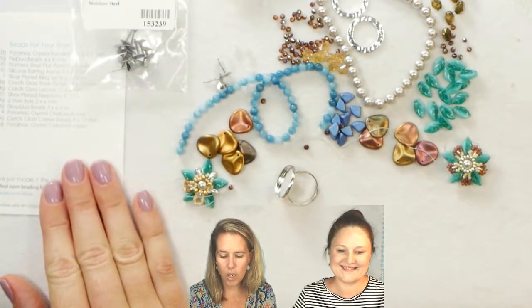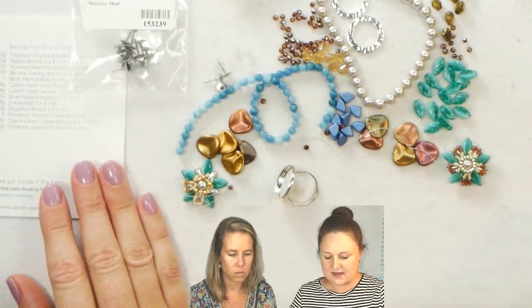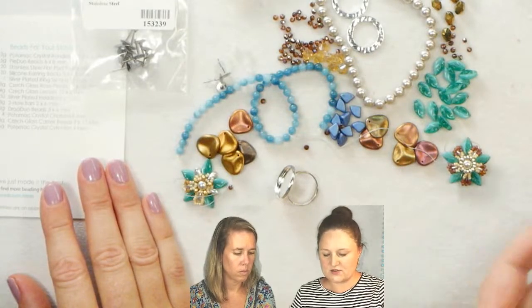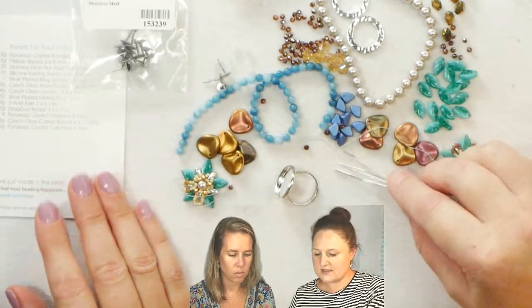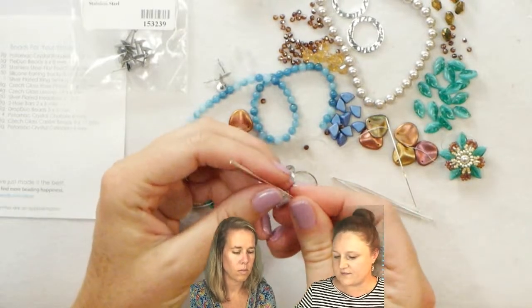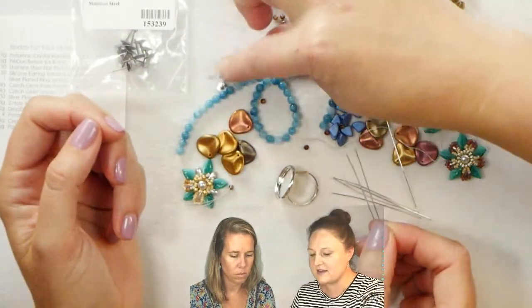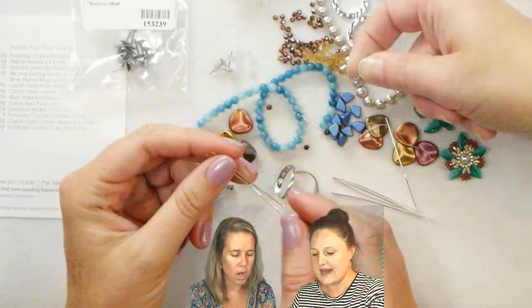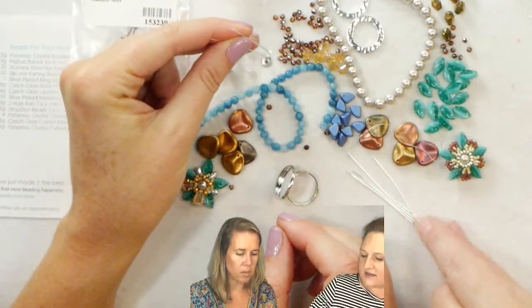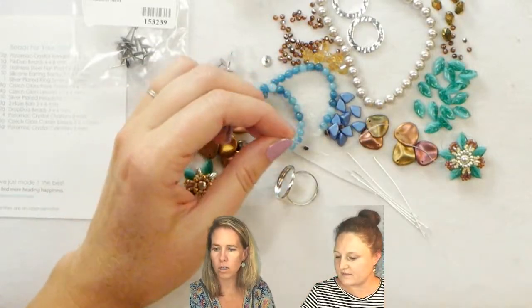And then some head pins. So then we also have some head pins, another very basic component that you need to do jewelry. So just some silver head pins here. Everything's in silver, so everything matches. If you're going to make these into the little drops, with the caps, I can make loops at the bottom here. Because one thing you can always do with your caps is you can take the caps.